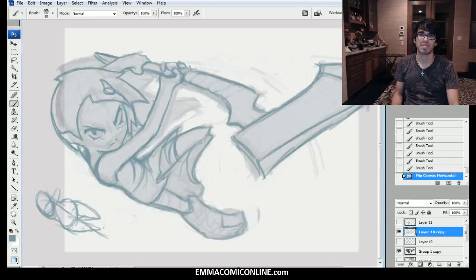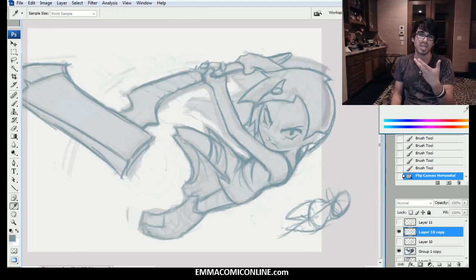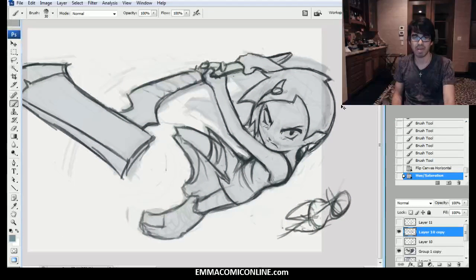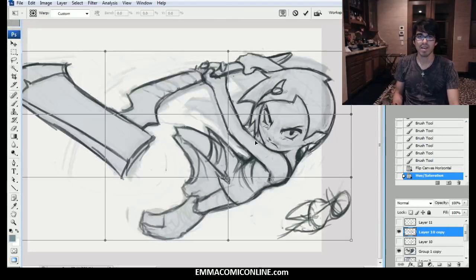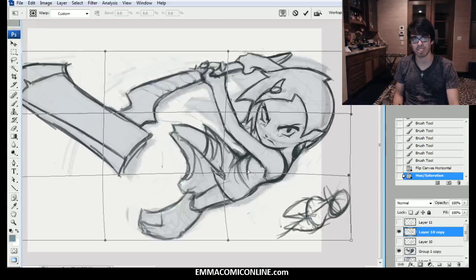Alright, so I'll show you something that I like to do now. I like to basically take all of those lines that I did on their own layer and darken them down into straight up black. Then I'll sometimes take the picture and warp it a little bit, to see if there are little adjustments that I can make.